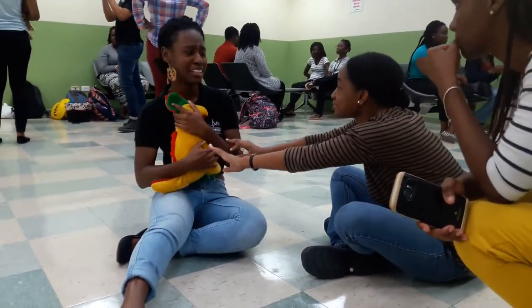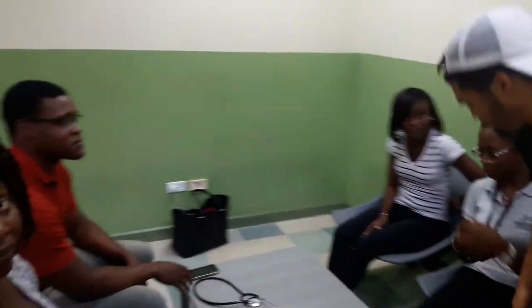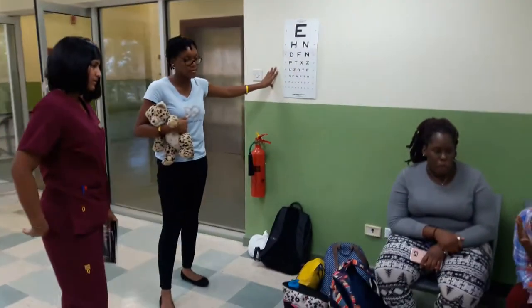So we have a different station. Right here I'm in charge of the growth station, so this is my station. Over here we have the bandage station. And this is our next station. This is medication safety. See, so she's role playing a child. And then over here we have stethoscope and syringe. And then over here we have eye vision.